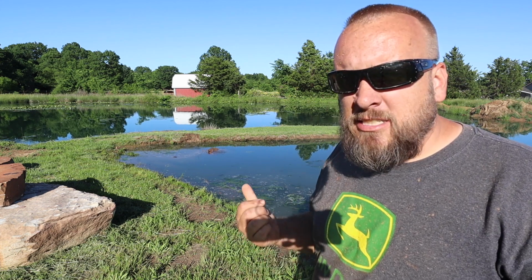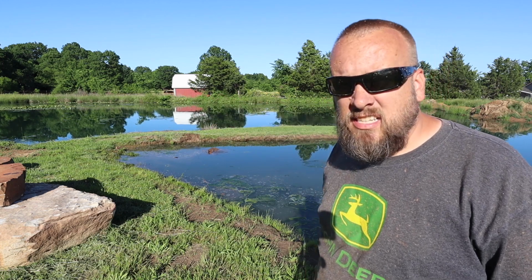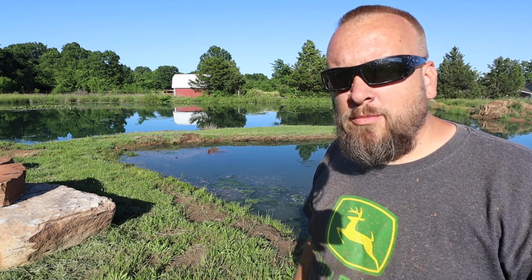I'm going to be climbing in this pond in the next couple days probably to clear out a bunch of this mess that's still in there. And I've been waiting on a nice warm day for that.